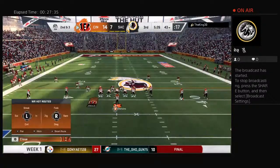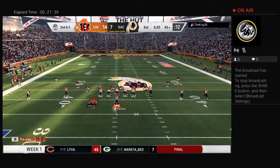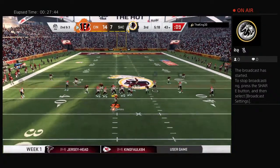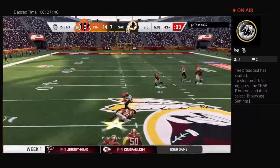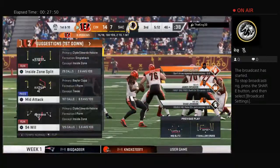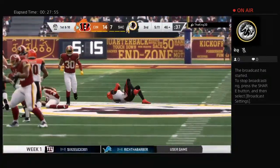36. 50's the mic. Mike 50. Second and 3. Quick slant, caught by Moore. And he'll be taken down, but not before he works it past the 50. It's a Bengal first down, a pickup of 11.